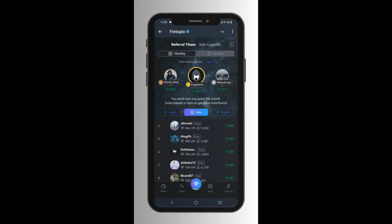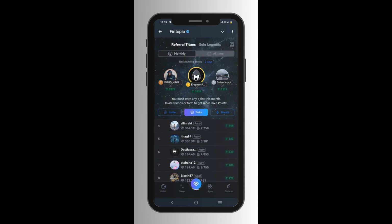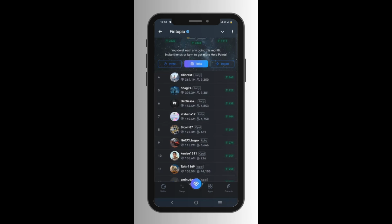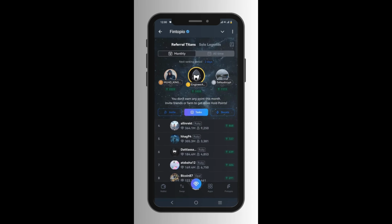If there's another thing here, you can actually see a lot of people doing this. You can see this particular person has actually invited about 9,250 people. You can see, and this person has 364 million HP token, guys. You can see a lot of people are taking advantage of this already. So for me, I think this can be the next dog coin. So do not miss it. You can see the first person, the second person, and the third person. So these are the people who are top in referring people here.